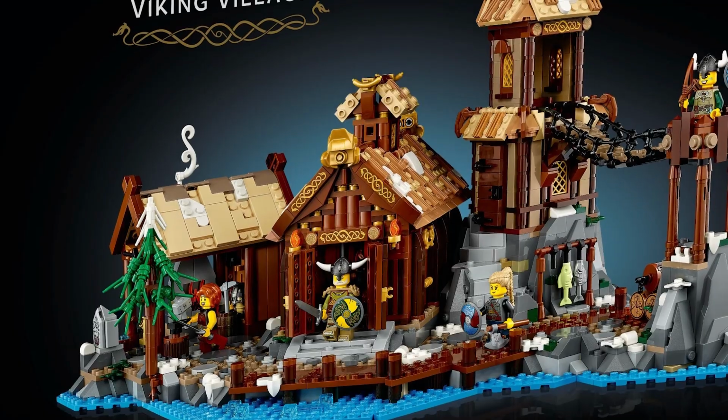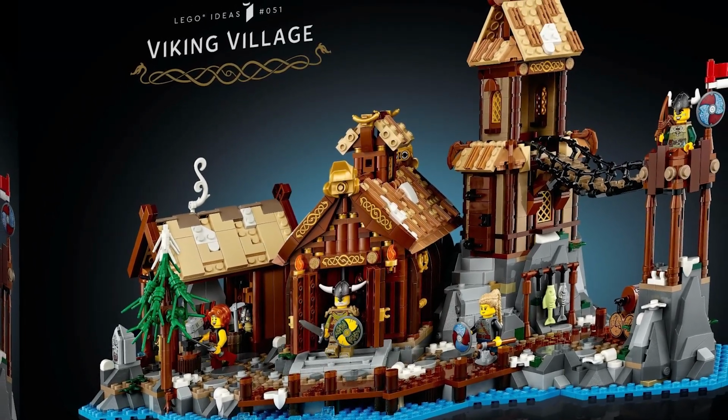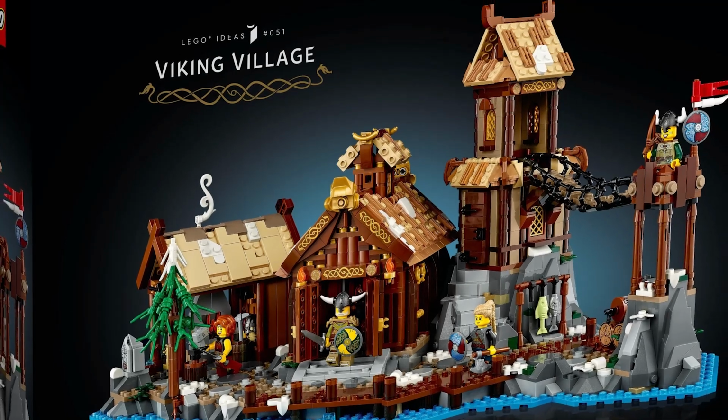Alright, Castle fans, we just got the best price set of this year. The Viking Village just got dropped. Very excited about this set. The set is absolutely stunning. Absolutely loving what LEGO did with this set.